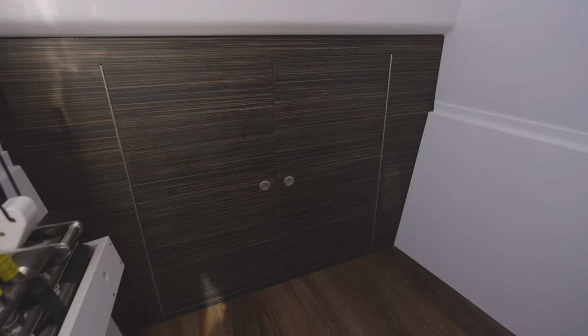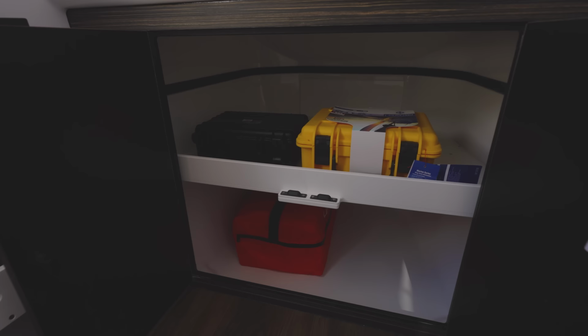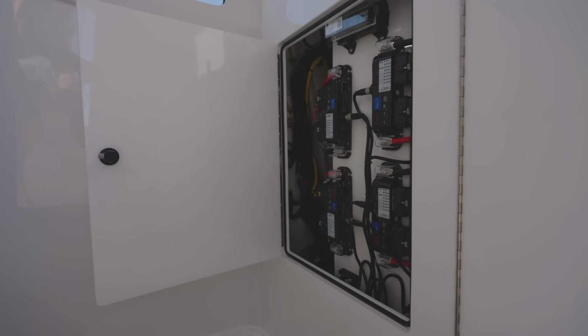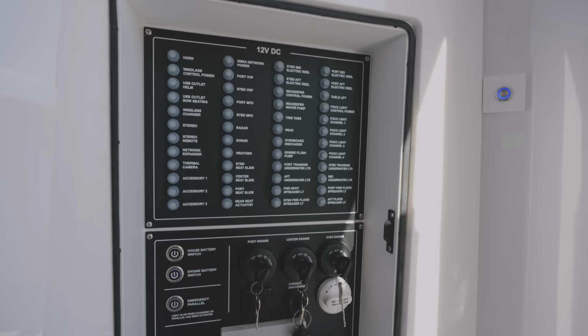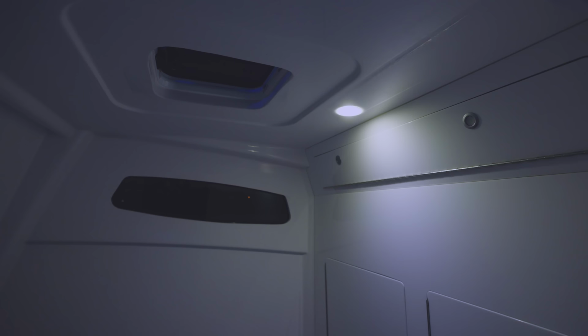In the forward section, you'll find a large storage area for any necessary essentials or valuables you may bring on board. You'll also find we've included toolkits and a first aid kit inside the storage area for safety and on-water maintenance. On the aft side, you'll find access panels to all electronics, fuses, breakers, and your key and battery switches. For an extra added touch, we've illuminated the console interior for a cool glow at night.